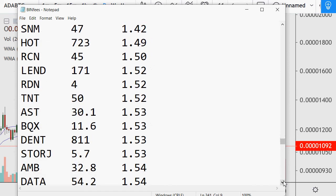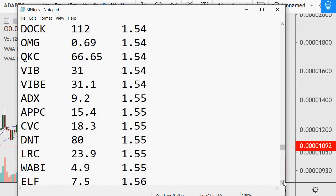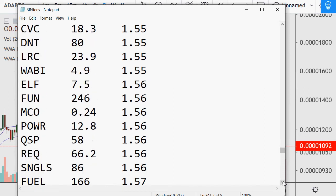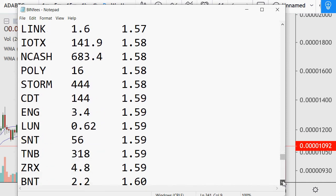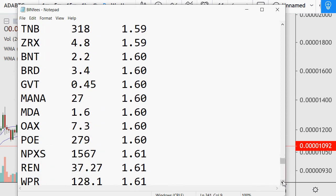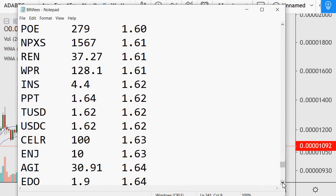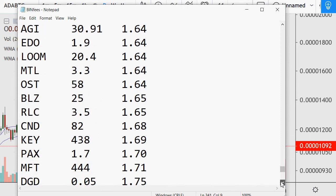And as we can see, there's a whole list of coins at around a buck 54, buck 55. I've got to think almost all of them, except for one or two, are connected within the same way of fees. And I mean, they probably change it every so often based on the price movement when it goes up or down. And then the average price would, I think, also go up and down.